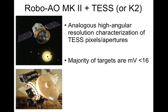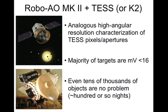The majority of these targets are actually brighter than all the Kepler objects, so this should be a piece of cake for us. And then there are potentially 5,000 or 10,000 or even more of these transit candidates that we'll have to validate in a similar way, but this is going to be a piece of cake for the system. I also put up K2 here, because this is a new thing where Kepler may be repurposed to go around the galactic plane and start doing some of this work as well. So we may be equipped to start following up the K2 candidates before TESS launches.